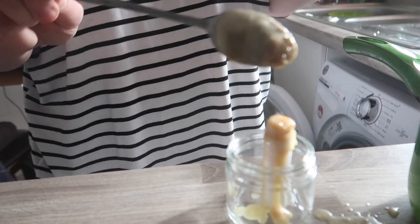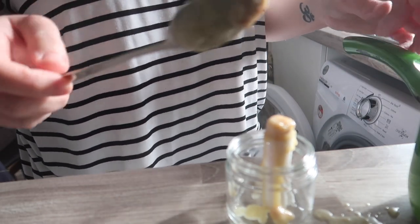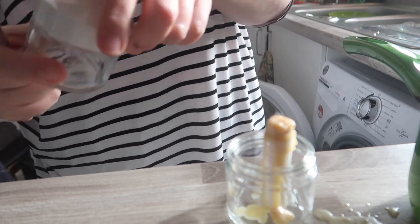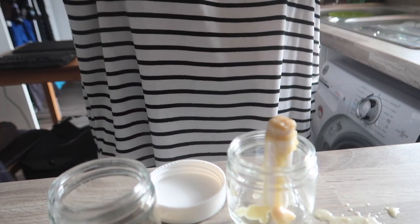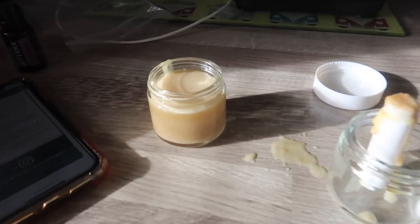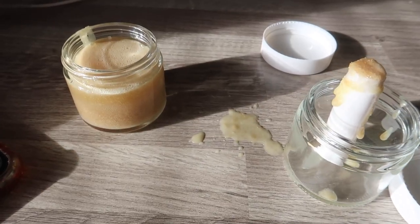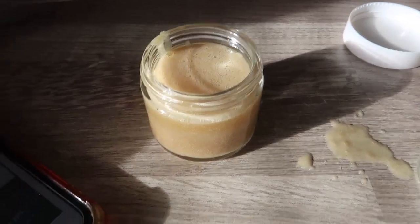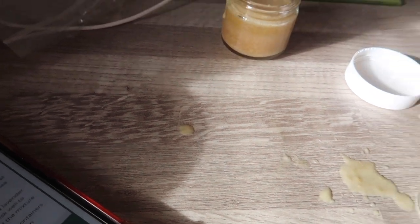What I'm gonna do is let that one dry in there, I think. And then put the rest of it in here. Excuse the spillage on the side. I've put it in this jar, so hopefully it will go hard at some point, and we'll be able to use it as eczema cream.